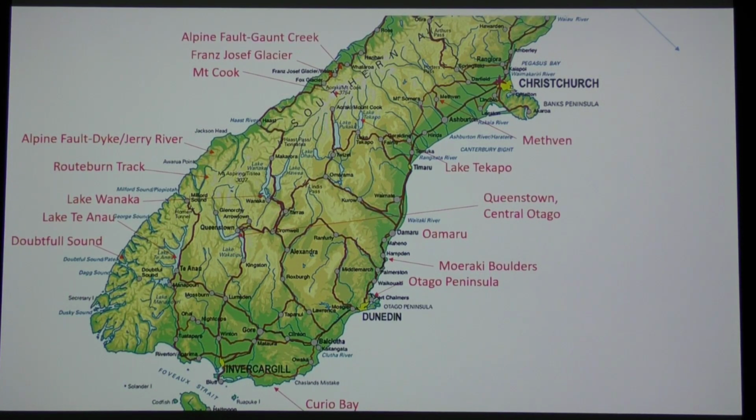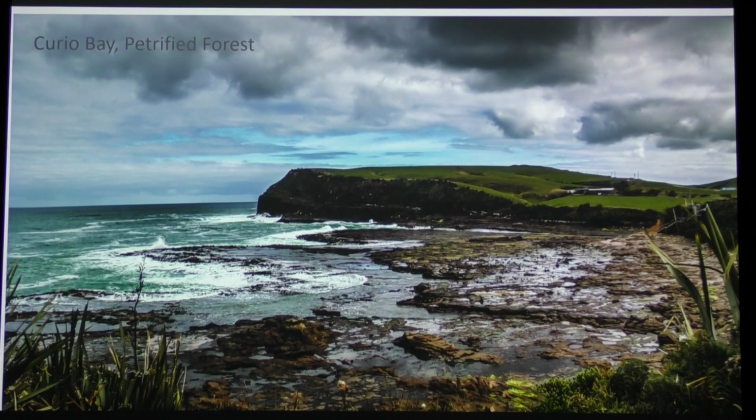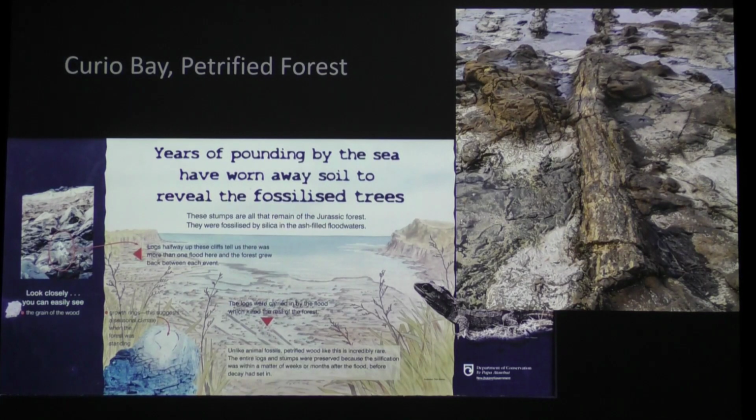So at that point, we finished our tour of Doubtful Sound, and we were going along the south coast, and we made a stop at a place called Curio Bay, then proceeded up along the east coast. Curio Bay was once a forest and is now petrified rock. There are trees that became silicified very quickly, very soon after flooding occurred, probably 330 million years ago, and they are there still. They've become uncovered, and the mud's gone, and you see the petrified rock.